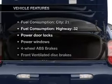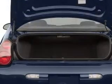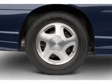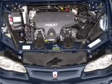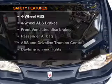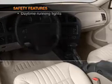And with these notable features, you won't want to miss out on the opportunity to own this amazing ride. Air conditioning, power door locks, power windows, power steering, power mirrors, an alarm system, an AM/FM stereo, an adjustable tilt steering wheel. If safety is a high priority, rest assured knowing that these top safety components are included.